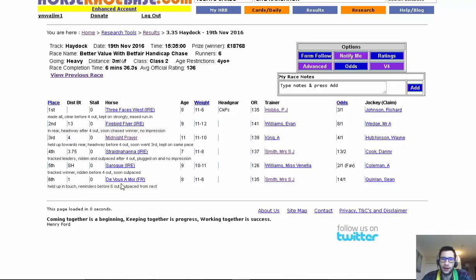Divu et Moi, as yet hasn't proven he stays. He looks like a 20 furlong horse. He looked like he would come on for the run. I should think a mix of lacking the run and not staying saw him do this performance. He'll be interesting if dropped down to 20 furlongs. You can imagine him winning somewhere like Uttoxeter or Wetherby or Sedgefield or Carlisle, one of the tracks the Smiths like to target with their handicap chasers.